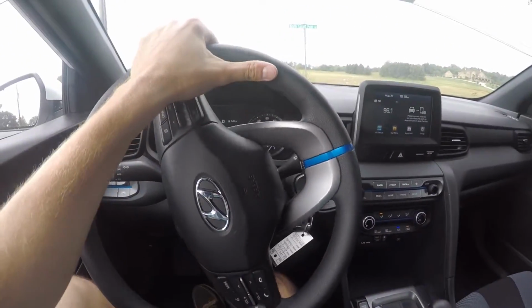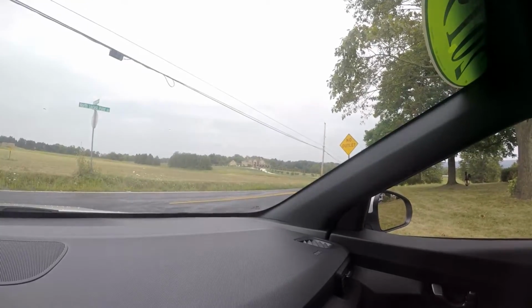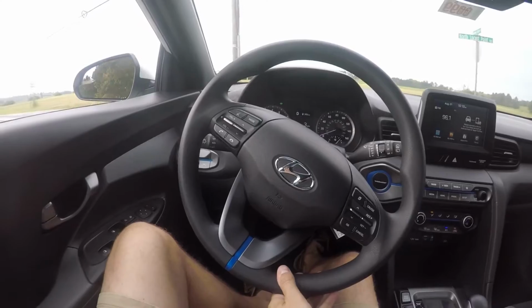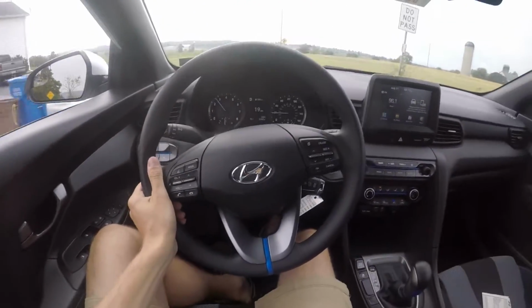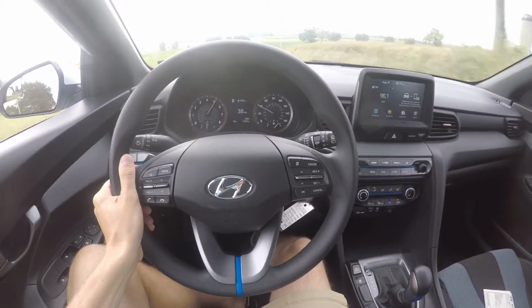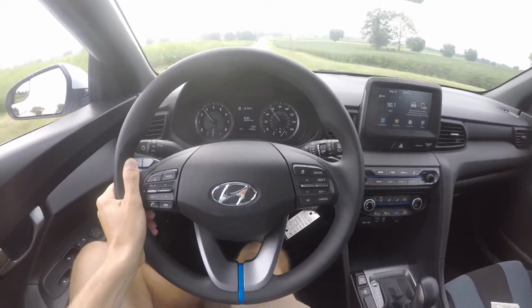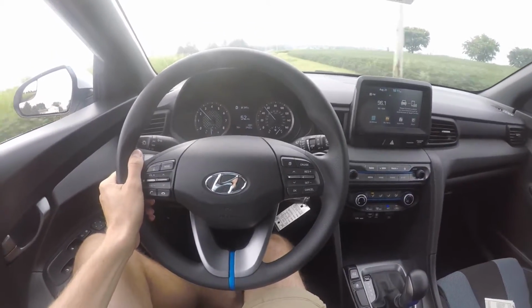Alright, so we're gonna give her the beans one last time, and I never noticed that house right there. Look at that. Holy crap. Alright, here we go. See, that's not bad. That acceleration is pretty decent, okay?